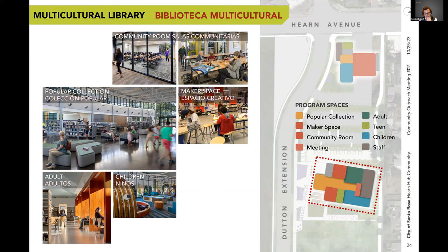The next thing to touch on is the library, which as Erica mentioned, will have a largely bilingual collection, and a large popular collection space in the middle. You can kind of see it here, this spine down the middle in orange. But also, as Erica mentioned, maker spaces and community spaces. Community spaces might be a softer or cleaner space, a maker space a little rougher, a little dirtier, and then dedicated spaces adjacent to one another for children, teens, and adults. And then space for staff and support spaces.